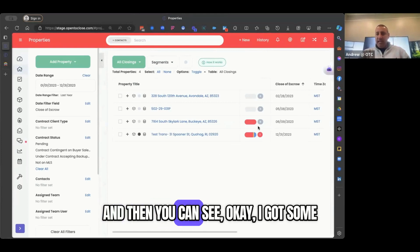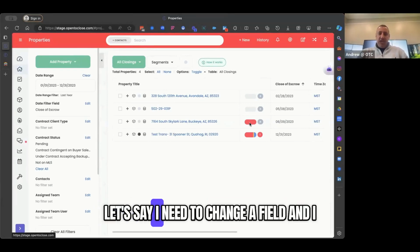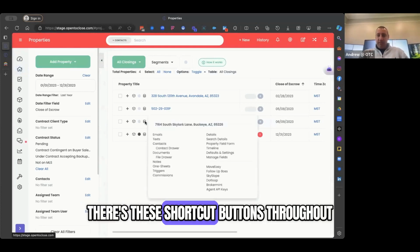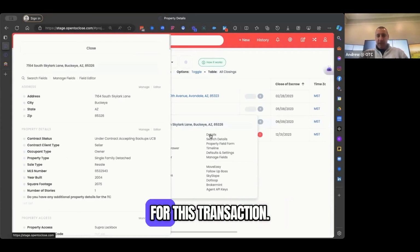And then you can see, okay, I got some stuff to do here today. This red bar means there's stuff to do. Let's say I need to change a field and I don't want to go all the way into the transaction to do it. There's these shortcut buttons throughout Open to Close, and you can say details. It's going to pop open your fields just for this transaction.